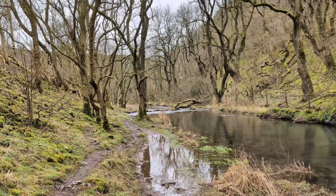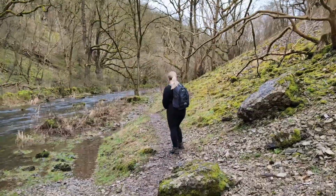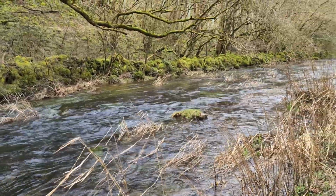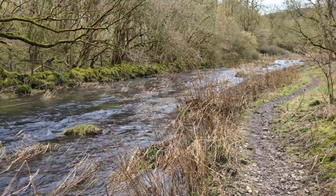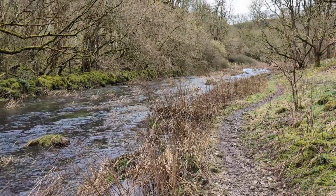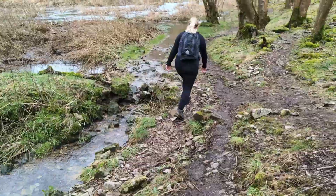It really is beautiful, and people have been talking about it since the 1600s. I have found passages from 1653 discussing how beautiful it is. So definitely a must see in the Derbyshire Dales. Do get there, even if you just walk along the river.